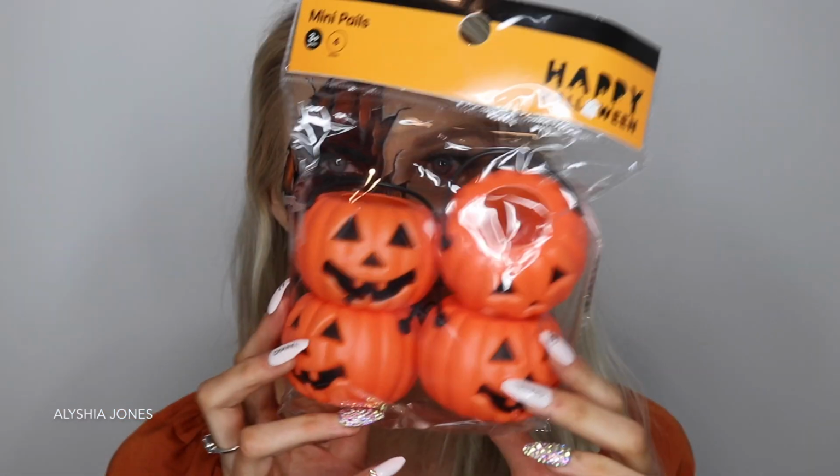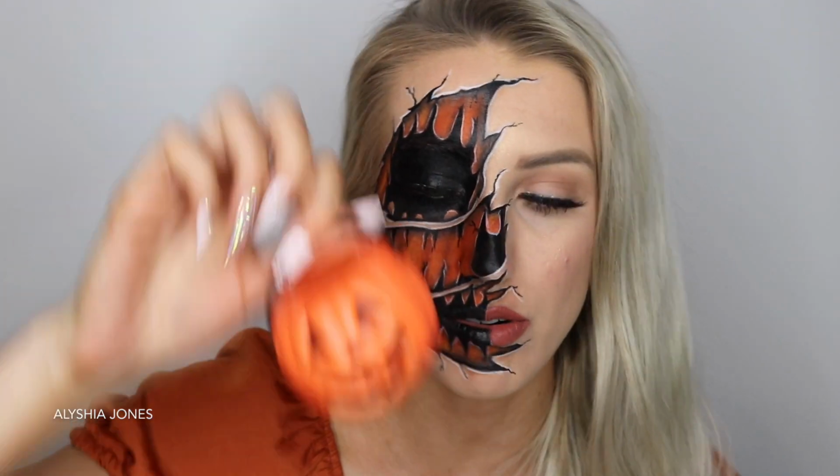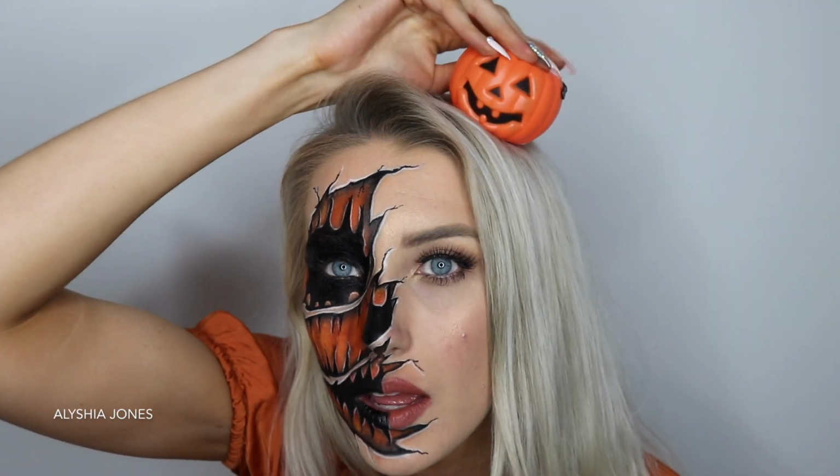Now I'm going to use one of these little skeletons from Kmart. I love this little cute pack. I'm going to take one of these out. I'm going to stick this on with a lot of hairspray and a clip.